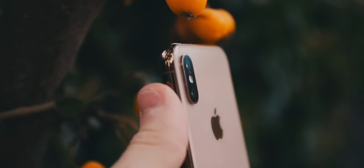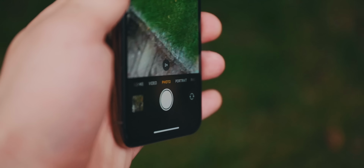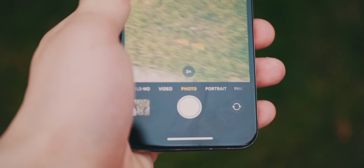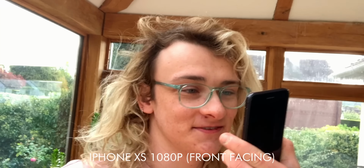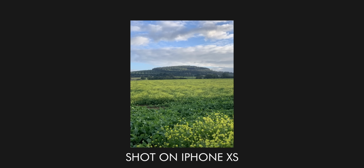Next up, the iPhone XS camera system is fantastic if you don't care for the ultra-wide lens. Okay, so I might have been a bit hyperbolic there. I mean, it is missing out on night mode. The front-facing video really isn't all that good, especially compared to the newest offerings. It's only got 1080p and up to 60 FPS. However, I do still think the iPhone XS does have a pretty nice camera system.